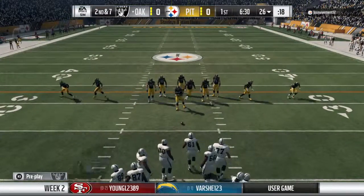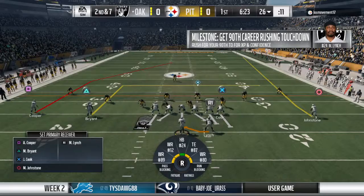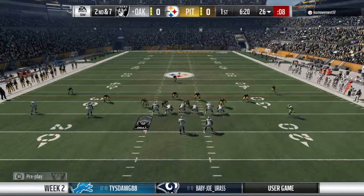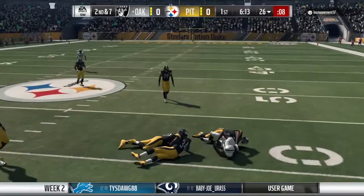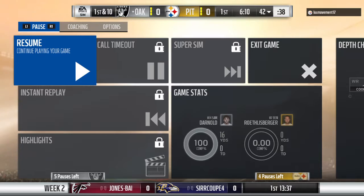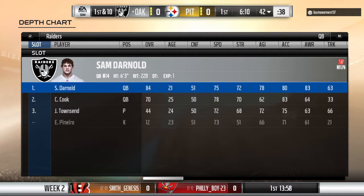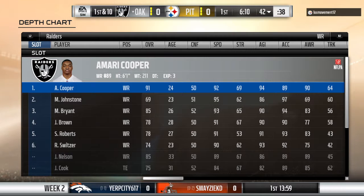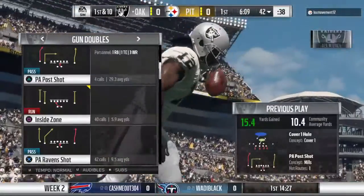Now it's 2nd and 7. Back 99 Philly, here we go. Set. Over. They'll send a receiver in motion to the left. He'll look to throw. And this is caught by Martavis Bryant. And they get him down, but not before he takes it across the 40-yard line.